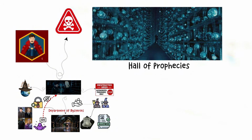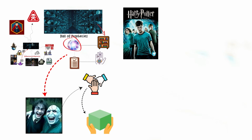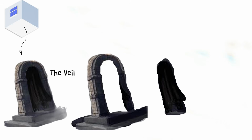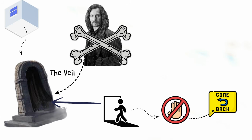The Hall of Prophecies is filled with endless shelves of glowing glass orbs. Each orb records a prophecy, and only the people directly involved can safely remove one. That's why when Harry tried to grab his prophecy in Order of the Phoenix, it didn't shatter in his hands, but it did when others touched it. Another chamber holds the Veil, a mysterious stone archway with a tattered black curtain. When people step through, they never come back. Sirius Black's death through the Veil is still one of the most chilling moments in the series.